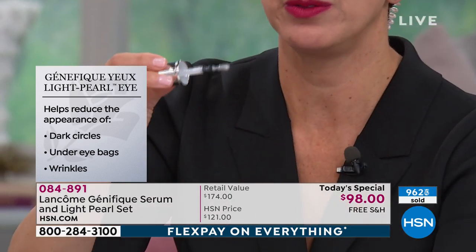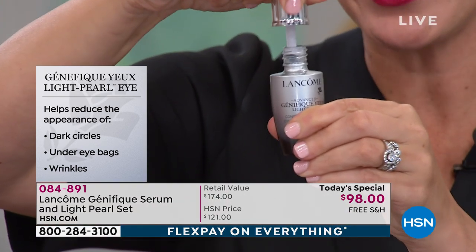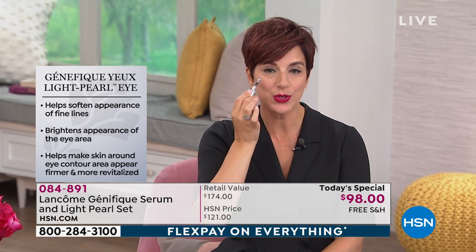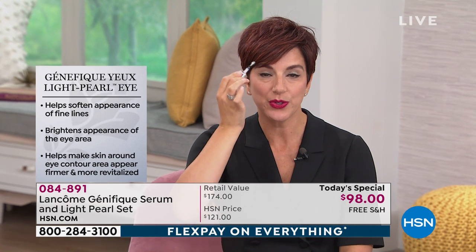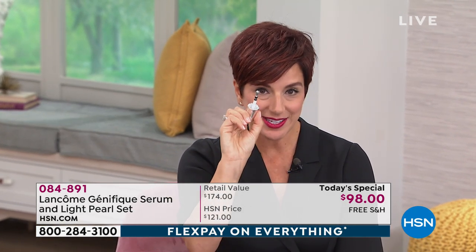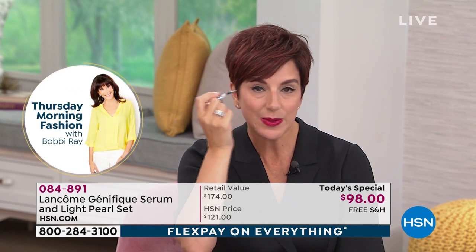So, when you do this at home, take your Light Pearl. There's a lot of product inside of this. I always say, swirl the pearl. So swirl the stem, ladies. Get the product off of the stem. Leave it on the pearl, okay? And then you're going to very easily glide below the eye and above the eye. Circle, circle, circle above. Circle, circle, circle below. And then circle, circle, circle above. Pretend it's an eraser. Erase those lines with little zigzags.